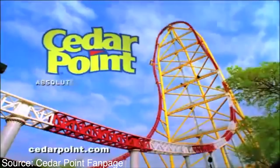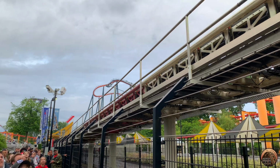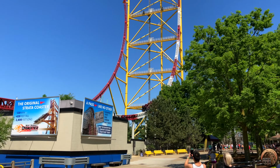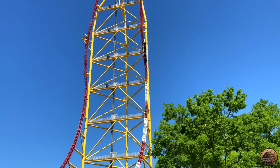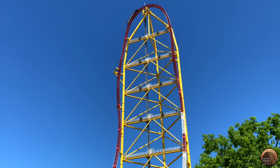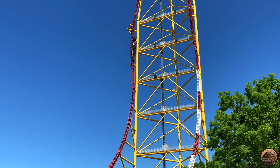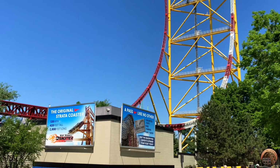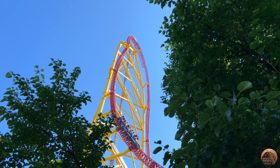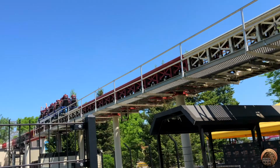Cedar Point, absolutely amazing. Well, it used to be the world's tallest and fastest roller coaster in 2003. Now it's just the tallest and fastest in Ohio, if that matters. Well, I guess it does, since Ohio seems to be the unofficial roller coaster capital of the United States, besides Florida or California. Now, even though Top Thrill Dragster is not the tallest or fastest roller coaster anymore, its stats still don't disappoint. The ride stands 420 feet tall and reaches speeds of 120 miles per hour in just 3.8 seconds.